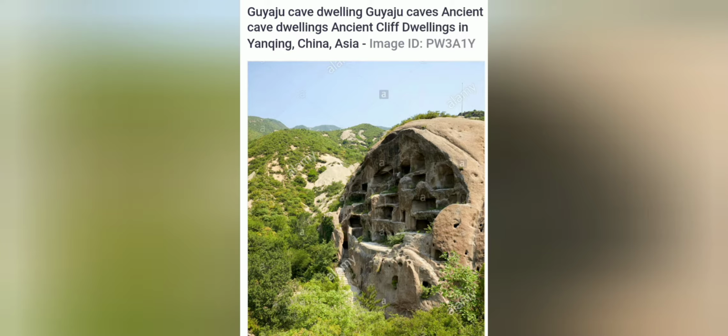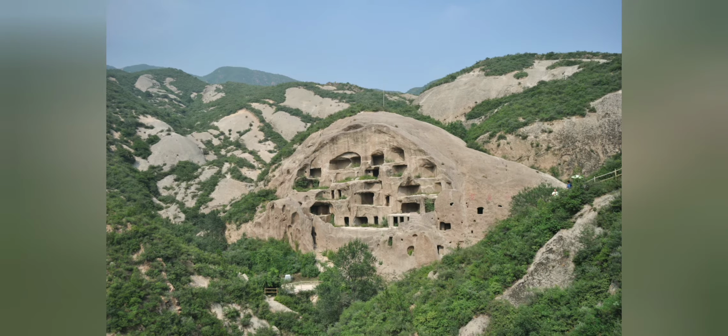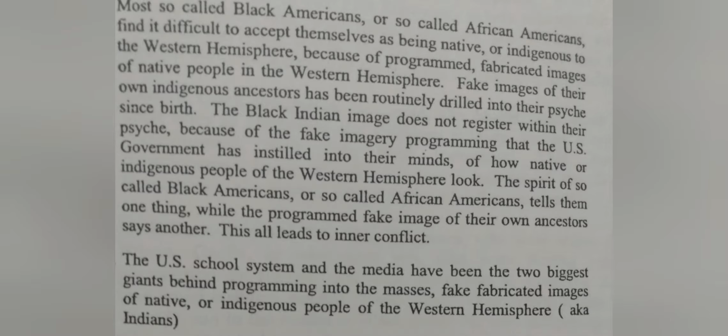There's cliff dwellings all over the world that predate the modern day people of that land, of that continent, of that soil. Okay, and out here in America, the melanated people that call themselves Black and African American don't know that they are the original people of this land. And they are the ones responsible for all these ancient structures that we don't know about. That's why they stopped us from learning and reading and writing. It was against the law. You could die, you could go to jail.